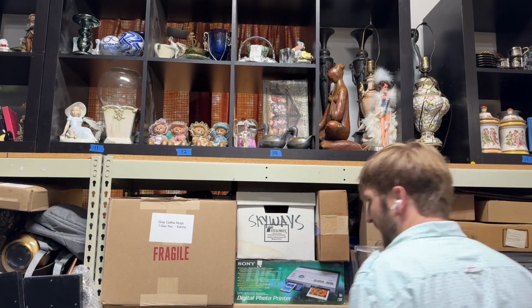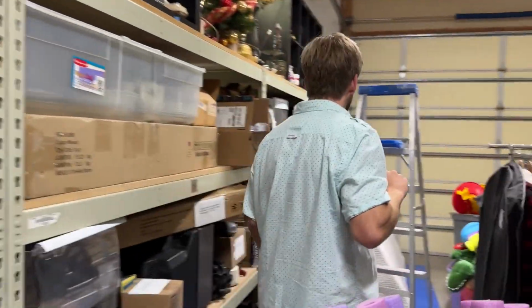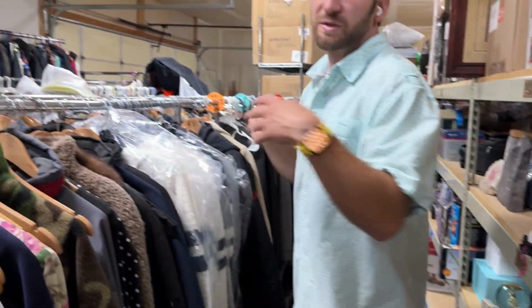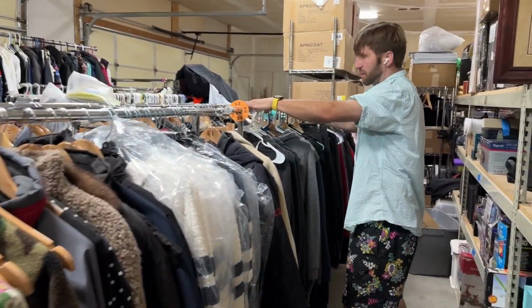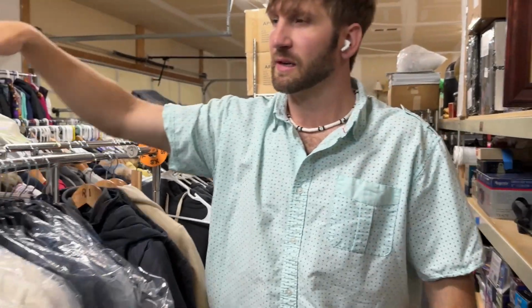The other system we have is our R numbers. So again, here's some more S shelves, more S shelves down here. These are our R items, which just means rack. So this right here would be R1, R2, R3, R4. It just keeps going down the line. R2-D2 is a character. We have some special SKU systems as well.